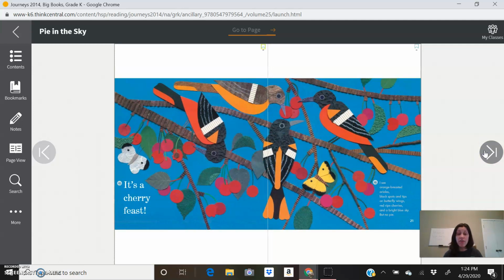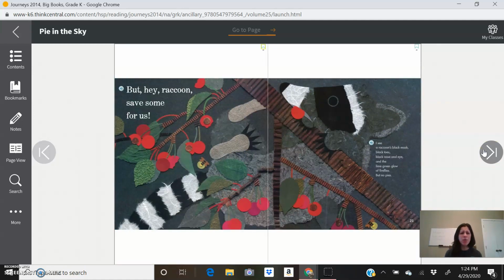It's a cherry feast. I see orange-breasted orioles, black spots and tips on butterfly wings, ripe cherries, and bright blue sky, but no pie. But hey, raccoon, save some for us. I see a raccoon's black mask, black toes, black nose and eye, and the lime green glow of fireflies. But no pie. I wonder if we're ever going to get pie. Now I'm hungry.